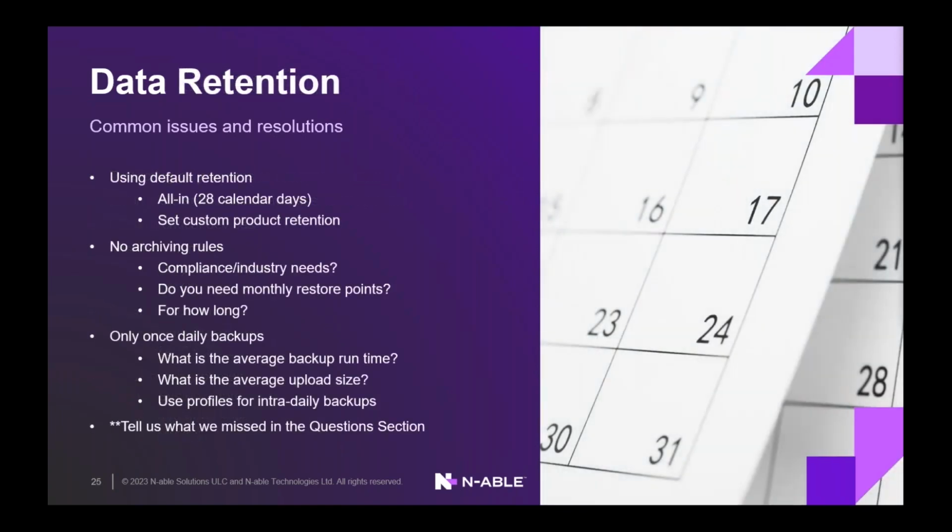Data retention, things to think about here. The default version of Enable backup products starts out with our all-in product. That's a 28-day rotating calendar-based retention model. But inside of Cove, you can set up custom product retention up to 365 days, and then you have optional archive rules that can be enabled. Most partners don't take advantage of those archives.